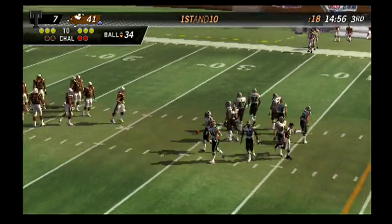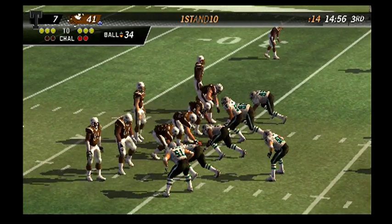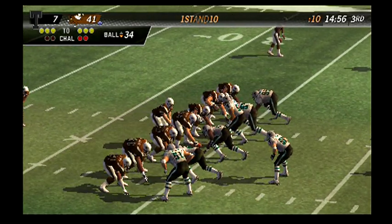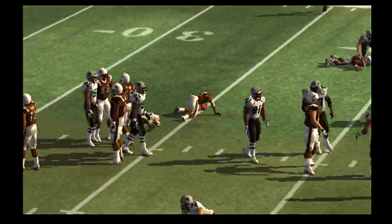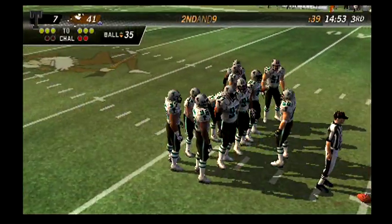Doss goes back into the game after being injured earlier. Hand it off. Stopped at the 35. Takes it up the middle for a yard or two.